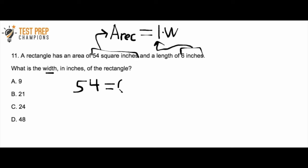So let me put 6, and we don't know what the width is, so I'm just going to leave that as W. And so what I want to do is solve this equation. I want to find out what W is. So in other words, I need to get W by itself on one side of the equation. So this is 6 times W here.